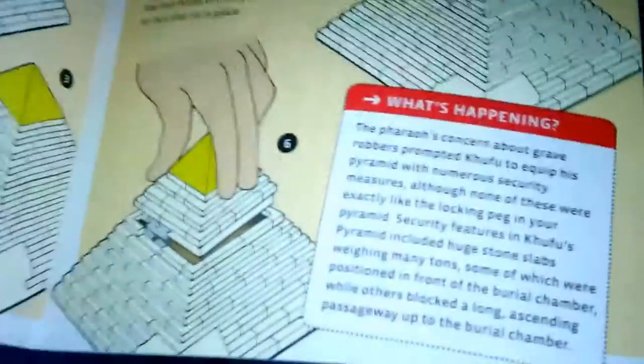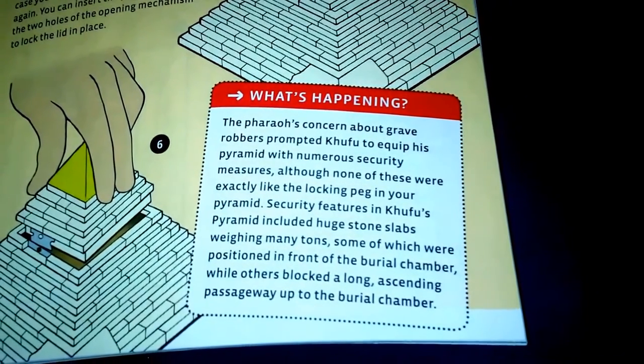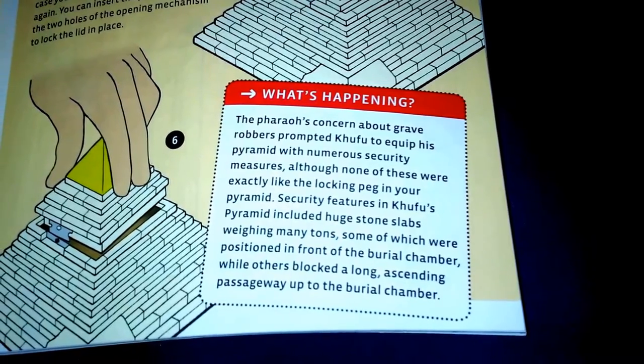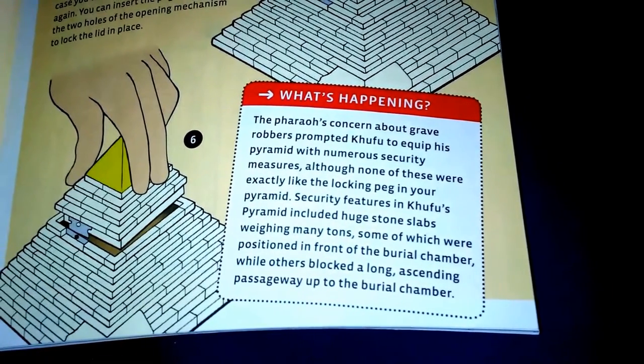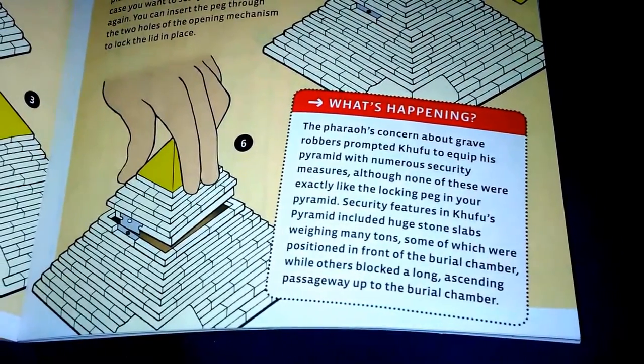So what did that say in the book about the king? Maybe the king's here. The pharaoh's concern about grave robbers prompted him to equip his pyramid with numerous security measures. So that is a security measure to get in the pyramid.